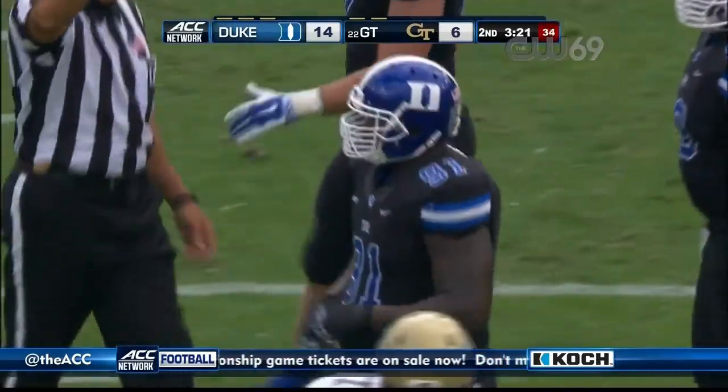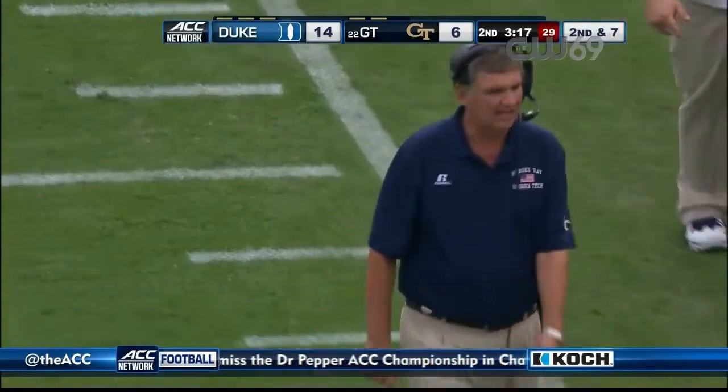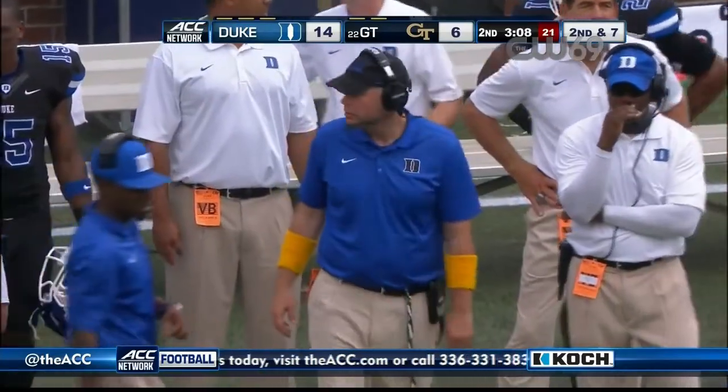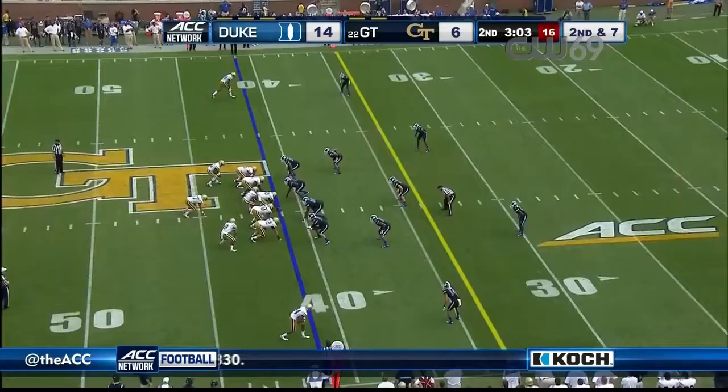It's an important drive for Georgia Tech, Tim. They've moved the ball fairly well, but have short-circuited in the red zone. A couple penalties, some things like that, and I don't think that Paul Johnson overly is excited about how his defense has played so far. They really haven't been able to stop Duke. So Jim Knowles' defense testing this Georgia Tech offense.